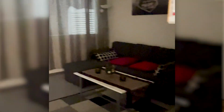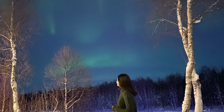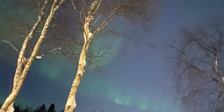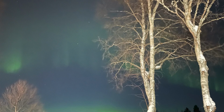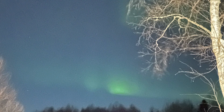The river in front of it was frozen, and we were thinking with my husband, should we step on it? Is it strong enough? And then we saw people going through it with snowmobiles, so it was safe enough. And if you're lucky, if there are auroras in the sky, you can see them from the backyard of your room. So it was also an amazing experience that we spotted auroras from our hotel backyard, and then we went somewhere else to see them even better, but I will come to that.